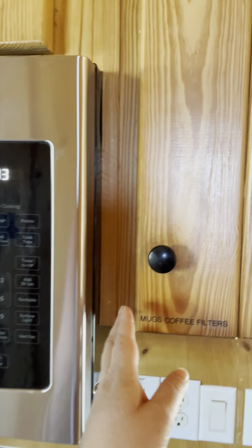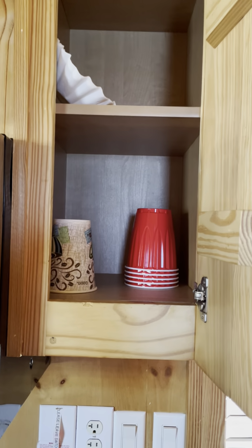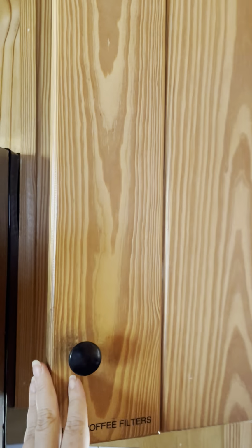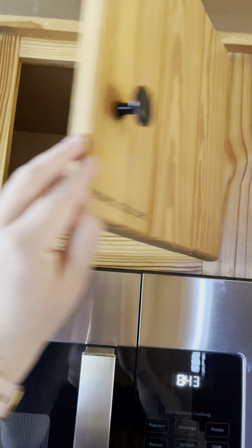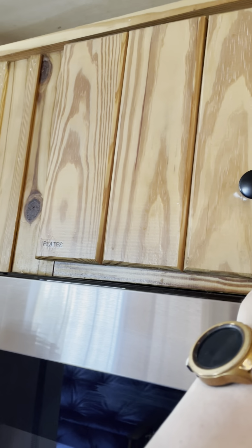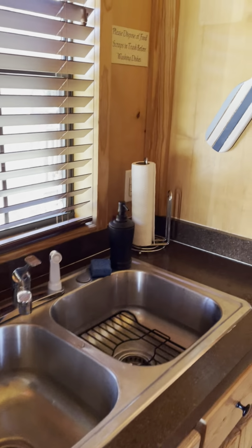You have your microwave here. They also give you some cups, coffee filters. They leave you some bowls and some plates right over here. You have your little sink here, paper towels to the left.